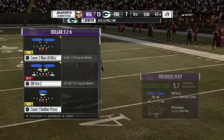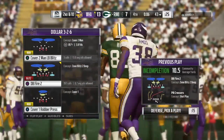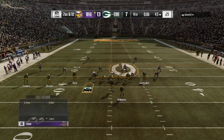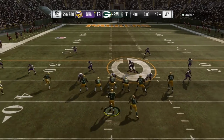The first play of the drive there is incomplete. And they're not able to complete it. Now just 6 seconds remain. Time for one, maybe 2 more plays. So 2nd down, still 10 yards to go. Ball on the 43.